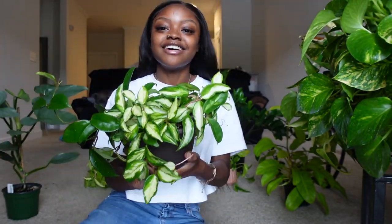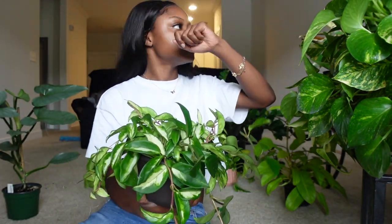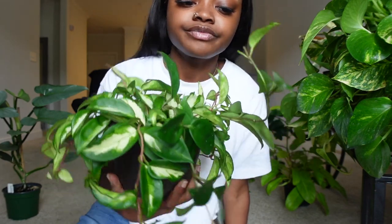I've been obsessed, honestly. And I found this at Lowe's for $14.98. You know, with the tax, it came up to like $15 for a 1.25 quart basket. And it did come with a hanging basket thing, but I took it off.